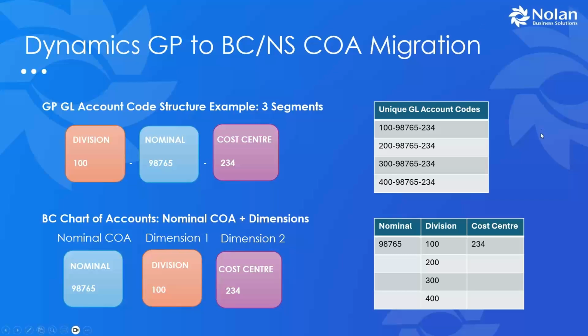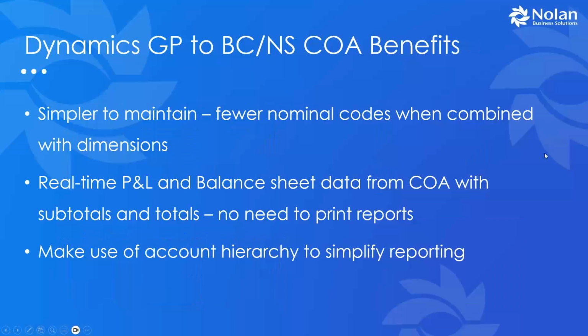But it does mean we've got to be thinking about how we move your chart of accounts across. It's simpler to maintain, with fewer nominal codes when we're using these dimensions or segments. In the old way, if you were using one of your segments as, say, project, and you added a new project, you'd have to duplicate all your chart of accounts in that area. With BC and with NetSuite, you wouldn't need to do that. You would just add that project code in and then report on that better without needing to overinflate the chart of accounts.